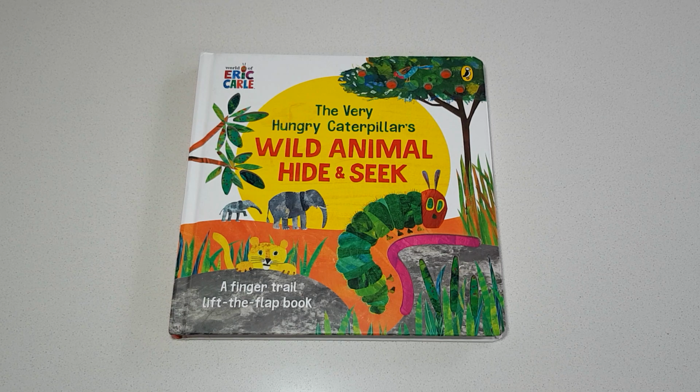Today's book is The Very Hungry Caterpillar's Wild Animal Hide and Seek. A Finger Trail Lift the Flat Book by Eric Carle. Let's begin.